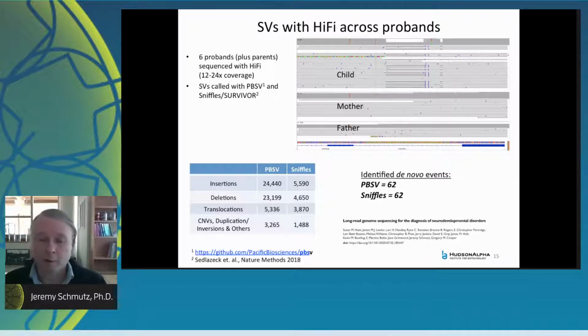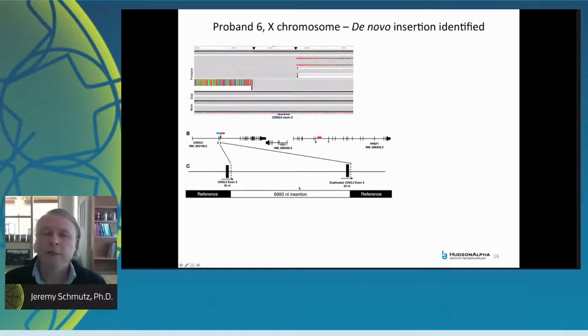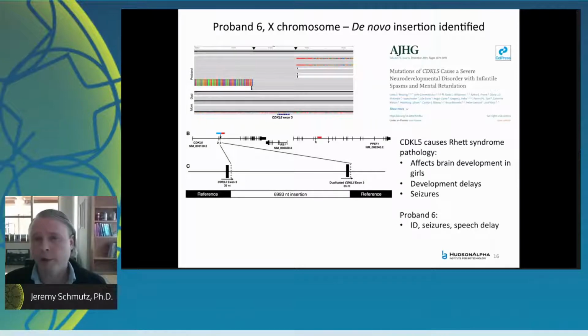Some of these results, and what I'll talk about following, are summarized in a bioRxiv paper led by Susan Hyatt. So on proband 6, on the X chromosome, we identified a de novo insertion. This insertion is in the CDKL5 gene, and it is about a 7 kb insertion that's hopped in the middle. But it's also carried along with it, like transposons do, a copy of CDKL5 exon 3. So it occurs in 2 locations there, adding to the protein and reducing its effectiveness of transcription and potentially production. This is also the gene that's been called out as causing Rett syndrome. We don't have a complete Rett syndrome pathology for this proband patient, but we have very similar symptoms, and so we're confident saying this is a likely pathogenic insertion.